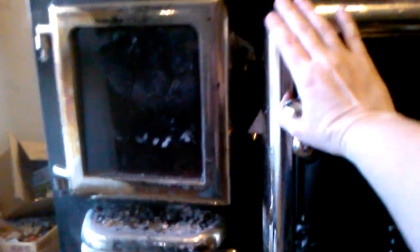There towards the back of the oven, it was cherry red. It hasn't damaged it now, but we caught it in time. So what I do is, we've had 3 chimney fires in the 3 years that we've had this stove.